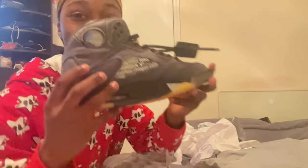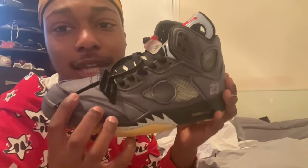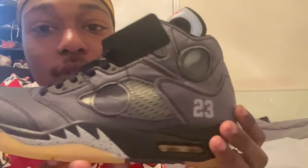Oh yeah, Off-White 5s. As you can see, we got the Nike Air in the back. Oh my goodness. Yo, I'm not gonna lie, y'all. This is the first time my shoes been smushed up like that without the box, but it's not too bad. I could just unsmush them. Not that bad. You have the bottoms, Nike symbol right here. You got the Jordan. You have the 23. You have the Jordan right here.